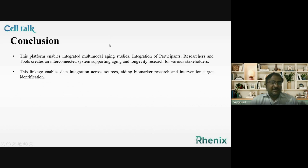In conclusion, this HAL platform integrates the multimodal aging studies. It integrates participants, researchers, and tools, and creates an interconnected system which supports aging and longevity research for various stakeholders that will be interested in aging and longevity studies. This linkage of participants, researchers, and tools enables data integration across sources coming from different cohorts from different countries and different geographical regions. And this will assist in biomarker research and intervention target identification with respect to aging and longevity.